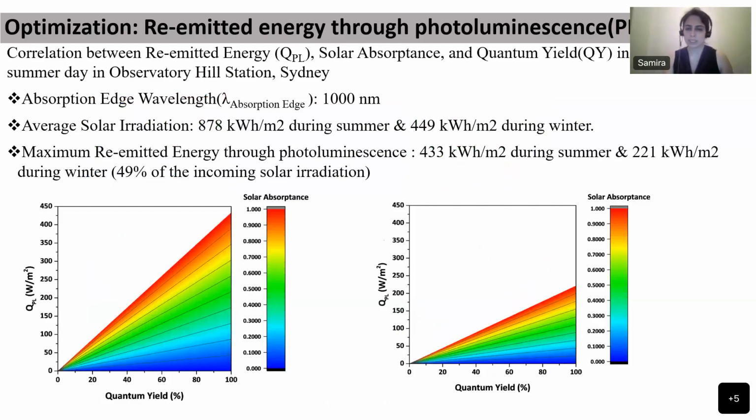And also here we calculated how solar reflection and quantum yield can affect the re-emitted energy. So with highly absorptive fluorescent materials, we can have much higher re-emitted energy. But even with quantum dots with, let's say, 0.5 solar absorption, we still have a very high re-emission energy of something around 200 watts per square meter.